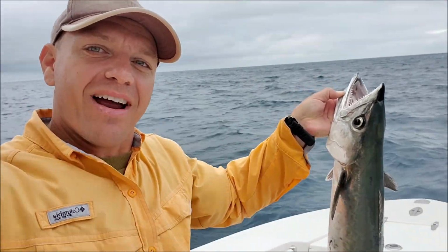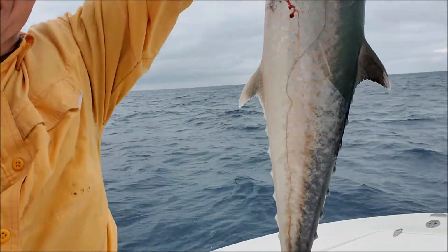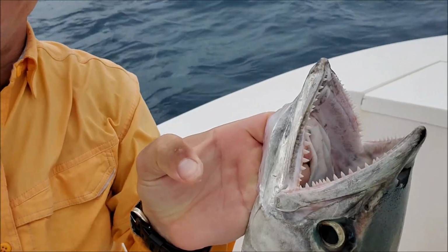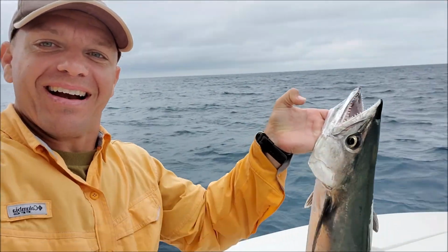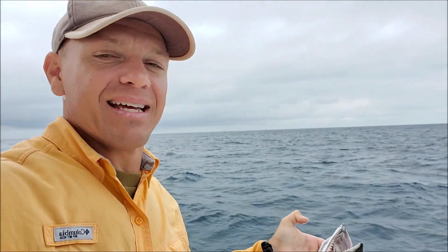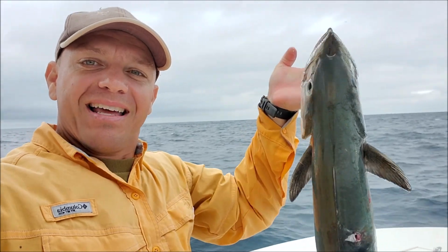All right, so here's what we're catching right here. King mackerels. Check them out. Yeah, look at them teeth. Awesome fish right here. Middle of October, North Carolina, wearing them out. Good king bite today. Like to get one of them 30 to 50 pounders though, but these are a lot of fun. And as long as they're biting, we'll keep catching them.